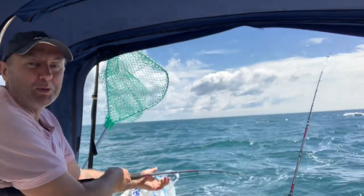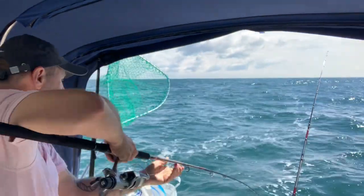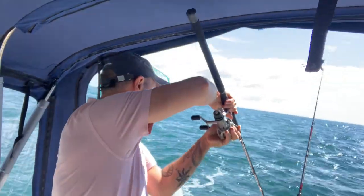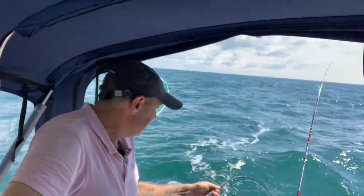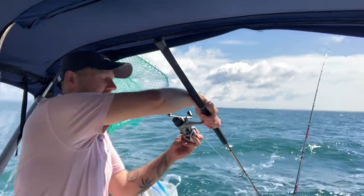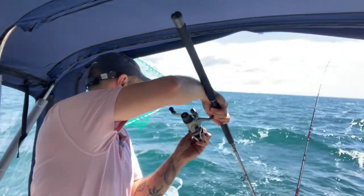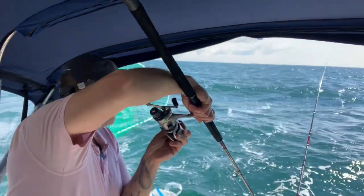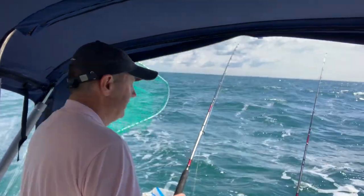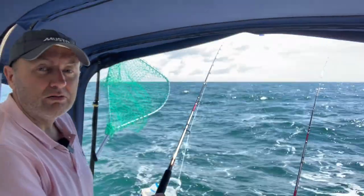That's why, this is the bottom. Snagged in. Right, go for the pull. Right. Oh, there we go, that's gone. So, re-tackle time.